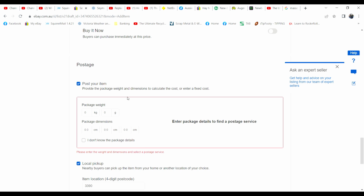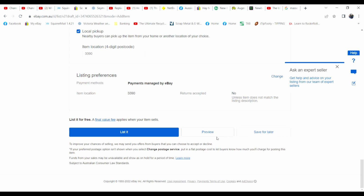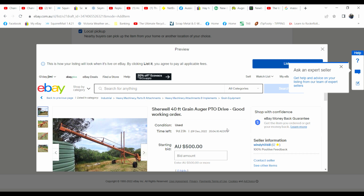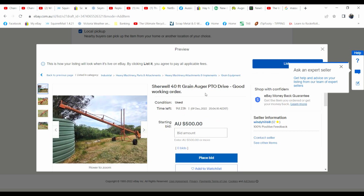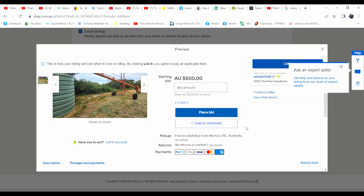And now the postage, clearly we can't put it in the mail. Local pickup, it's got the right postcode, and that's all we need to do. So I'll click on preview. It'll give us a look at how the page is going to look. Our title looks okay, just check for any spelling mistakes. I may check with Dad on the start bid, and we might start it at 1,000 perhaps, or 500, I don't know, we'll see what he reckons there.